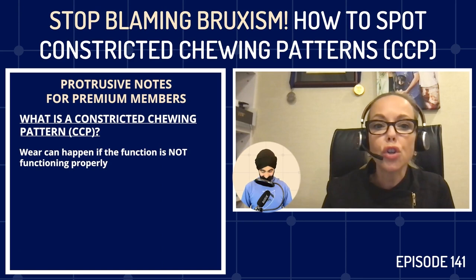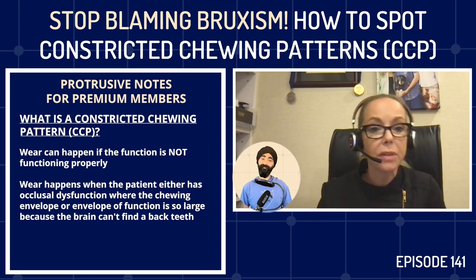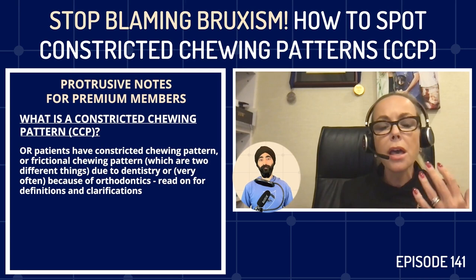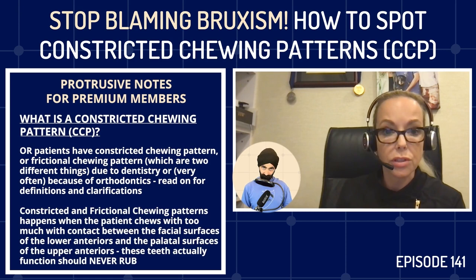You can have something called occlusal dysfunction, where your envelope of function is so large because your brain can't find the back teeth. This is a completely different pattern. Or you have something called a constricted chewing pattern or frictional chewing pattern, which are two different things, whereby, because of dentistry, or very often because of orthodontics, by the way, or because the patient grew wrong, you have, just during chewing, too much contact between the facial surfaces of the lower anteriors and the palatal surfaces of the upper anteriors. Because these teeth in function should never touch.